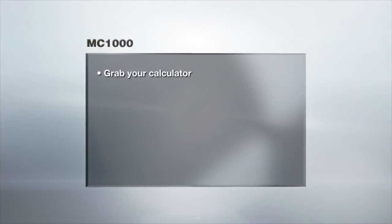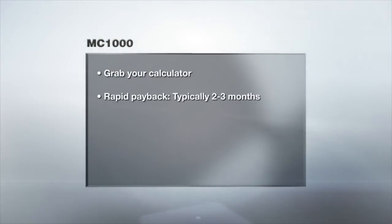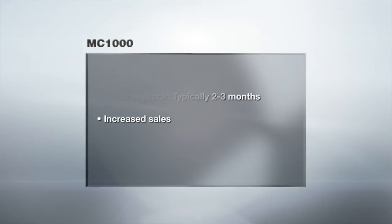And tell me a company out there that's not interested in increasing their sales by 5%. Pick up that extra 5 or 6%, which may not seem like a lot to you, but you put the numbers on a calculator and you'll find out that you can very easily afford to do this. Your payback is probably less than 2 or 3 months in most cases, and you're picking up another 5 to 6% in sales, and what company doesn't want to have that?